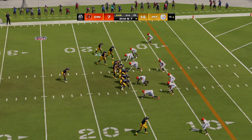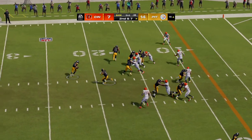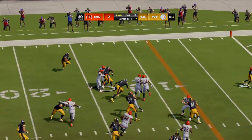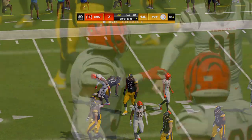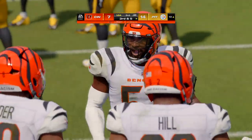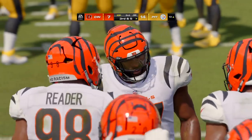Second and 7. Gonna run the toss here to Harris. And they get to him quickly as he stopped right around the 13. Give him 3 on the run there. Now they're looking at a 3rd and about 5.